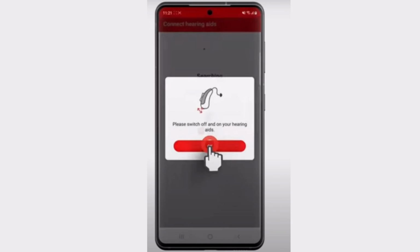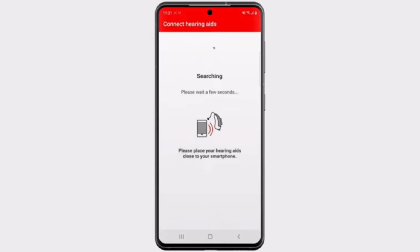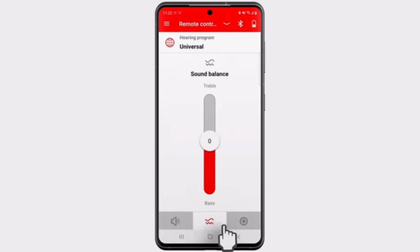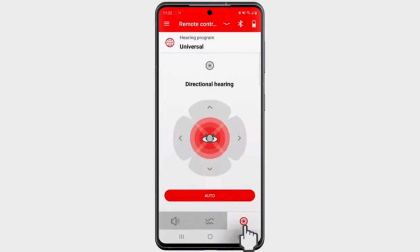In addition to the size and sound processing features, the Silk IX devices can also use high-frequency chirps to communicate with the My Signia app on your smartphone for volume and program changes, and even some remote care options. And if you don't have a smartphone, or if you don't want to make app-based programming changes, you can always use the Mini Pocket remote control.